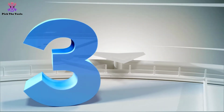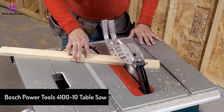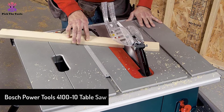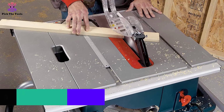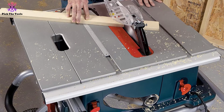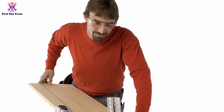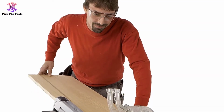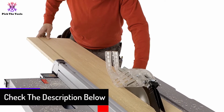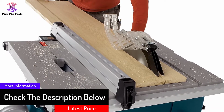At number 3, we have the Bosch Power Tools 4100-10 table saw. Want a must-have aluminum item that contains an easy and quick folding ability? The Bosch 4100-10 inch electric table saw is the right one, so you can keep it in your garage after use. Whether it is home foundation work, framing or trim carpentry work, it handles this heavy-duty work without risks. It has 2 pneumatic tires that help move it from room to room, with 8 inches standing.